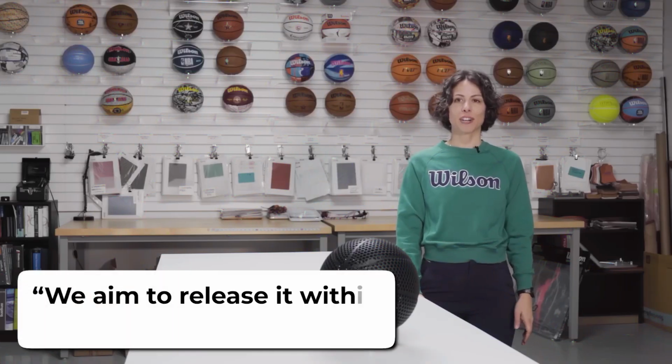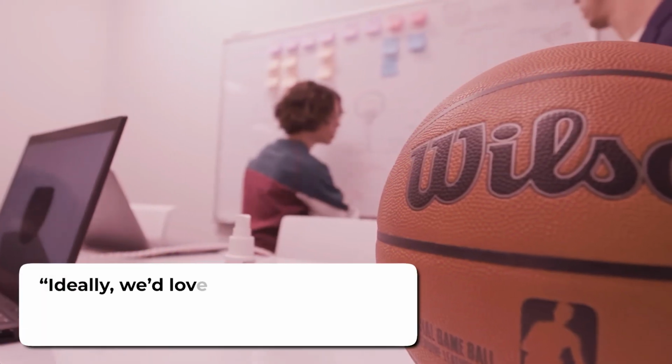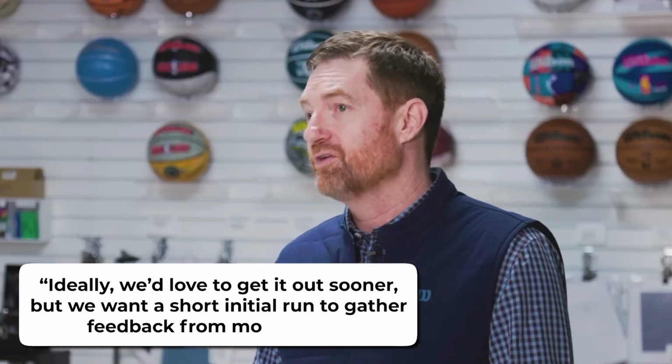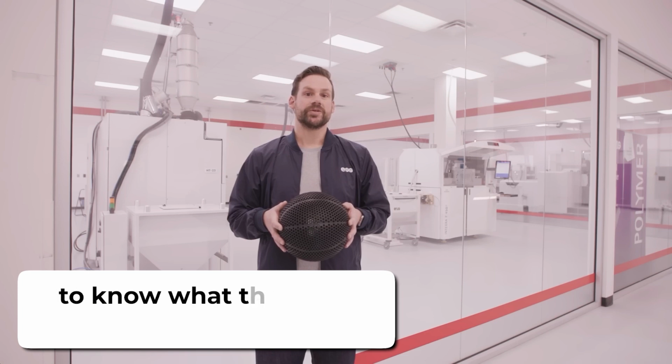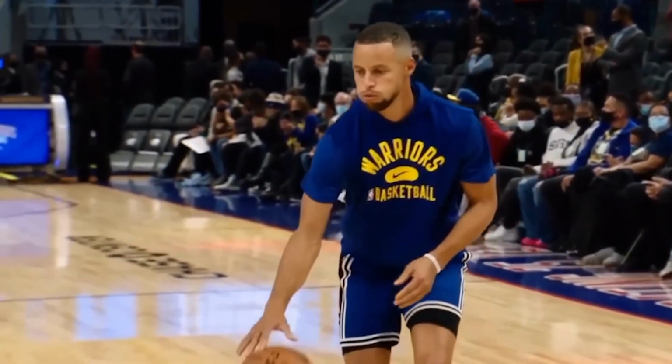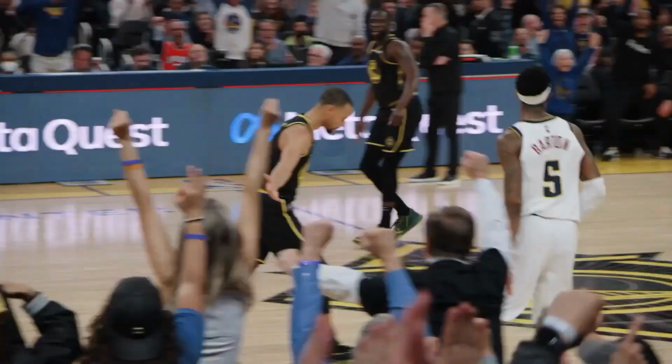"We aim to release it within the next 12 months," said a spokesperson. "Ideally, we'd love to get it out sooner, but we want a short initial run to gather feedback from more people. We truly want to know what they love and hate about it." Wilson's collaborative approach allows them to adjust and improve the ball based on user experiences.